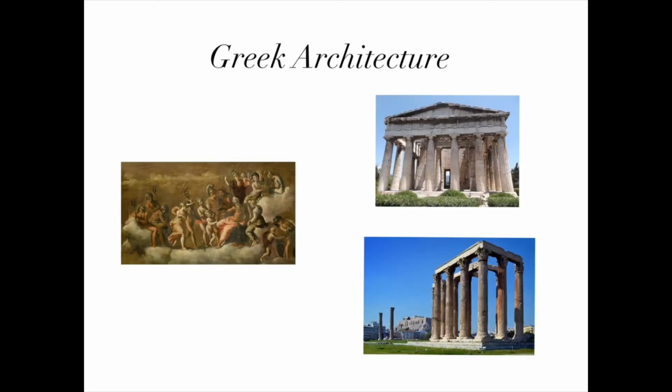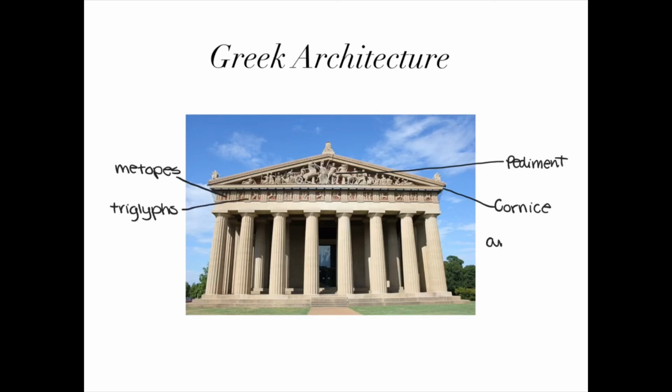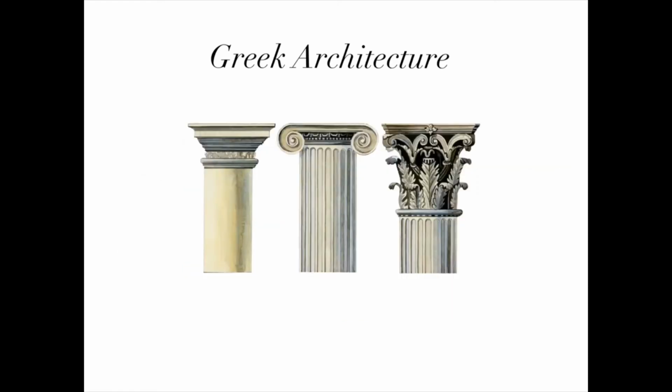Greek architecture was designed primarily as temples to honor the pagan gods, but these structures were not meant to be accessed by the public. The front and the back of the temples were nearly indistinguishable for this reason, the only difference being their statuary decorations. The temple facade would have had a pediment, cornice, metopes, triglyphs, architrave, and columns. These columns are made up of capitals and shafts, with three different types of capitals to distinguish between: Doric, the most simplistic, Ionic, with scroll-like fixtures, and Corinthian, made up of small leaves surrounding the column.